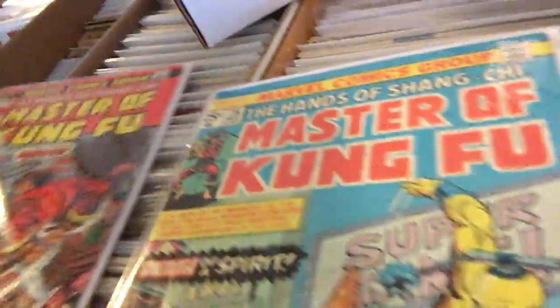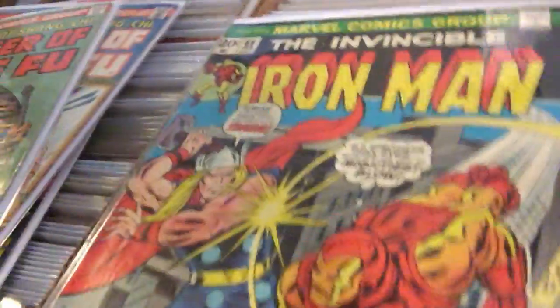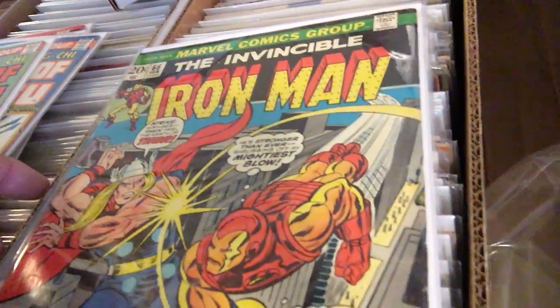Oh, there's some good stuff. I keep finding a lot of Master of Kung Fu comics. I didn't know I had this many. So, of course, the movie really was spectacularly shitty. There's Iron Man 66. That's real cool. All right, I'll pull those aside. Where are my House of Mysteries? Every day there's another panic. Like, where is that stuff, man?